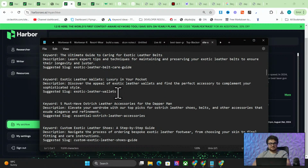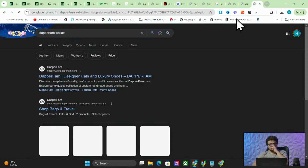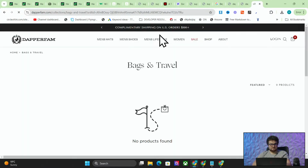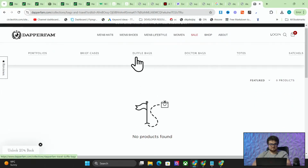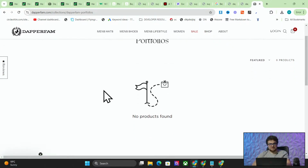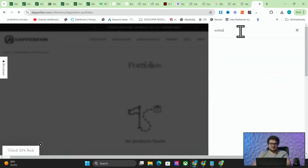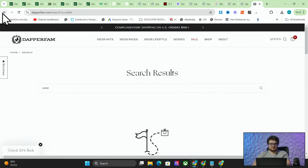Exotic leather wallets, luxury in your pocket. Do they sell wallets? Oh, okay, well, kind of. They do, but they don't. Portfolios, that's wallet. Okay, so they have them on their website, but they don't have any. So, I mean, that's kind of Harbor just doing the best with what it has available. So it can read.